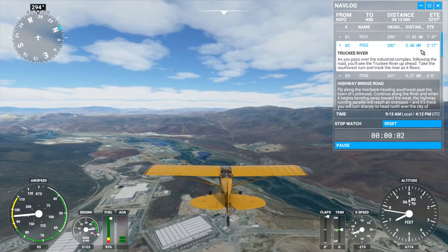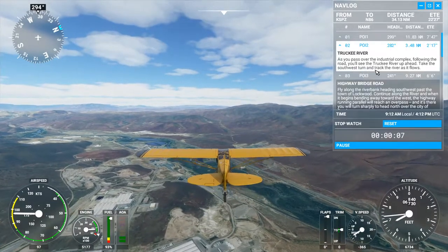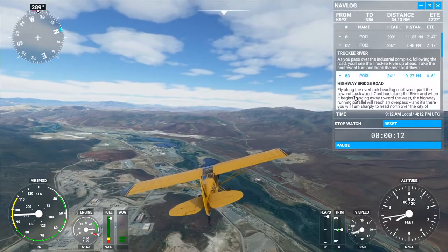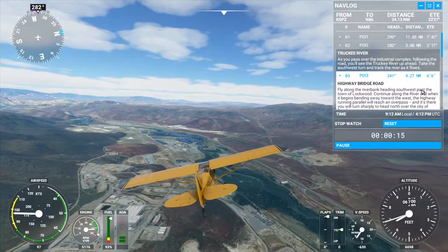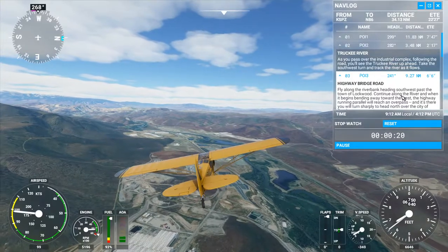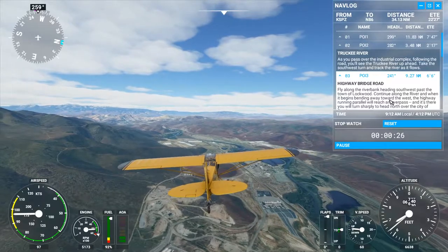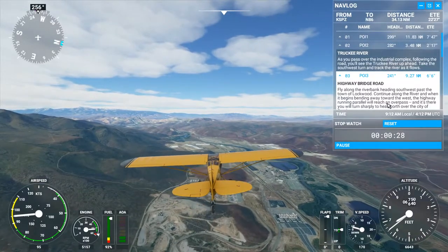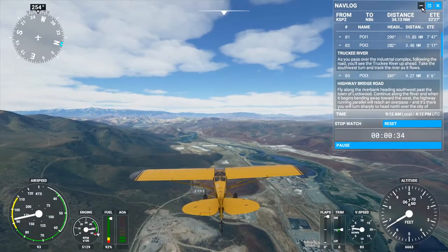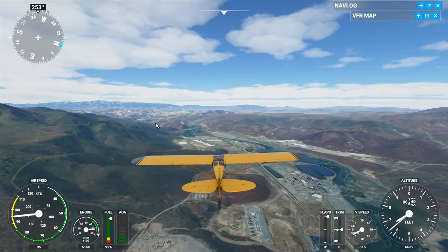I'm going to be following this for 2 minutes, 17. Take a southwest turn and track the river as it flows. So we're looking for a road that runs parallel to the river and a town.